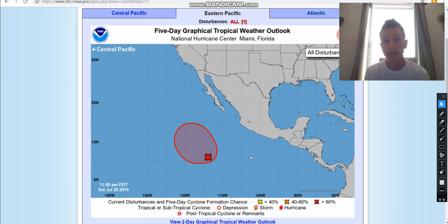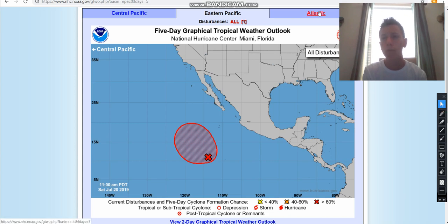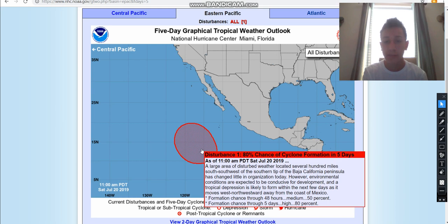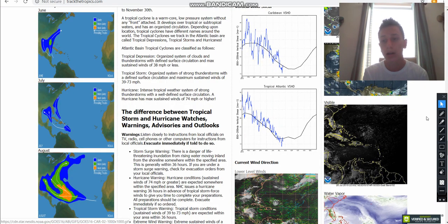We do have Invest 90L in the Pacific. If that can maybe spin up, I know that the Pacific's getting a little bit warmer. Maybe it could make some waves along the coast of the Baja, maybe even up through Southern California if it can get strong enough. But hopefully this should not be a significant threat. But looks like an 80% chance over the next 5 days of development. We might still see something go near the Baja. We'll have to see how that all plays out.